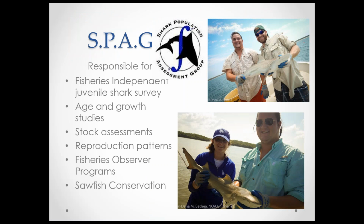So within the National Marine Fisheries Service, they have 2 different sections. They have the fisheries research side, and then they also have the Shark Population Assessment Group. The Shark Population Assessment Group is responsible for juvenile population assessments in the Gulf. There are many teams that work together with this association that collect data all throughout the field season, but they also do work with age and growth studies, stock assessments, reproduction patterns. They correlate a fisheries observer program where they get samples from commercial fishermen, and they also do a lot with the sawfish conservation.